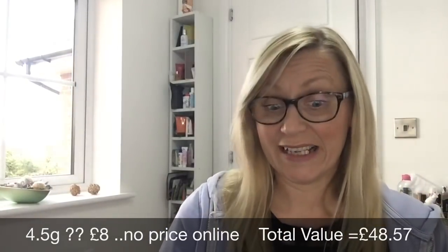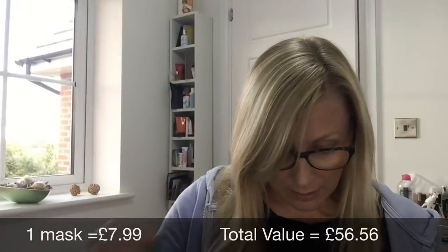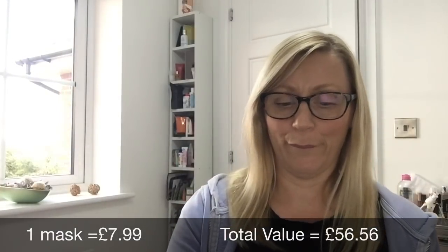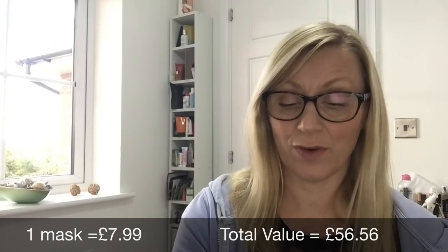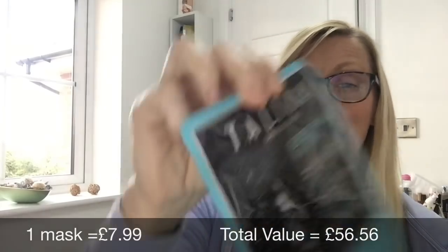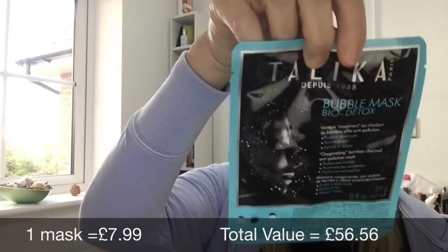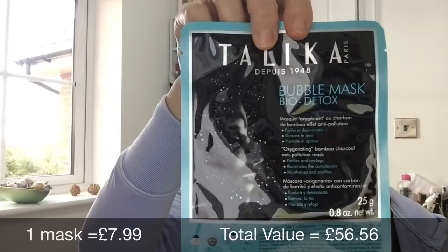And then finally, I think I've got one more left. It is Talika Depuis 1948 Bubble Mask Bio Detox. That's a belter. It's massive. I just love face masks, sheet masks.